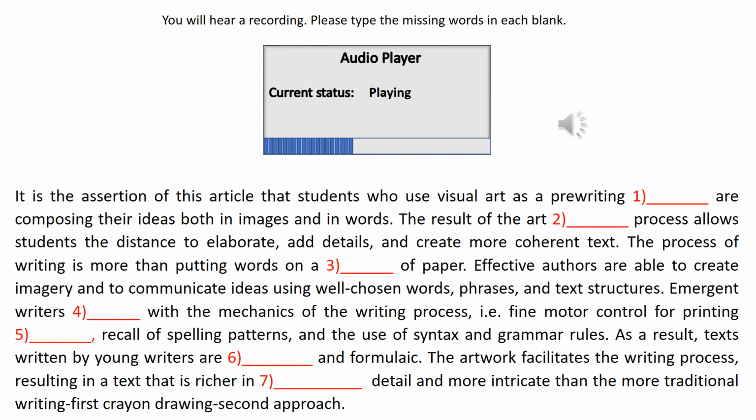The process of writing is more than putting words on a piece of paper. Effective authors are able to create imagery and to communicate ideas using well-chosen words, phrases, and text structures. Emergent writers struggle with the mechanics of the writing process, i.e. fine motor control for printing legibly, recall of spelling patterns, and the use of syntax and grammar rules. As a result, texts written by young writers are simplistic and formulaic.